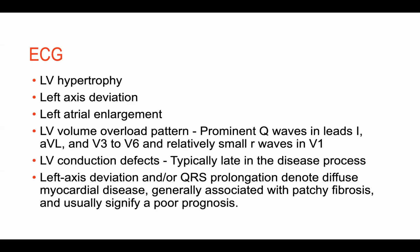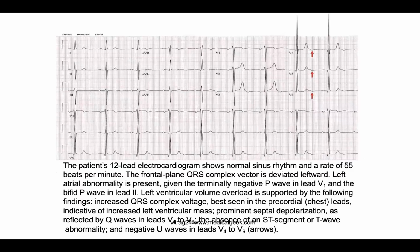EKG is not really helpful in patients with acute aortic regurg because we've got to see some change in the dynamics of the musculature. That occurs more with a chronic problem. But I do want you to look at it.